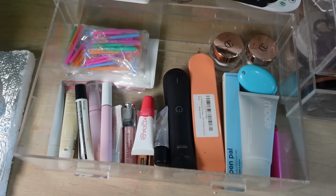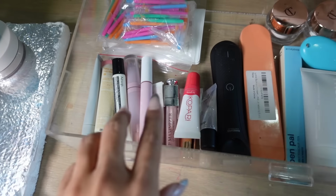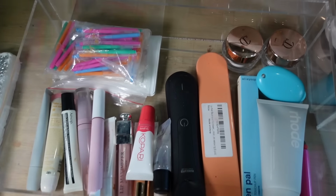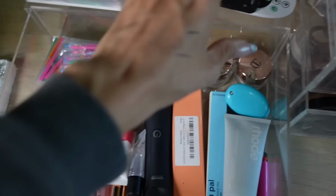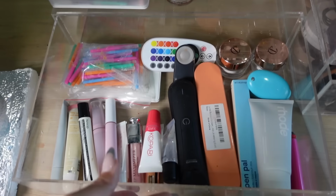All right, this is what it looks like now. So much better. I actually ended up keeping this and putting it under here, but glosses, and then just a couple of my tools and products that I use to film. I can actually fit these in here now and I couldn't before, so there you have it.